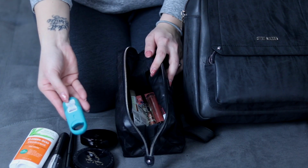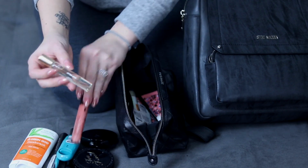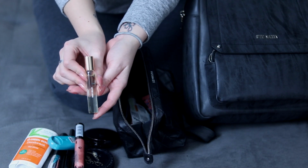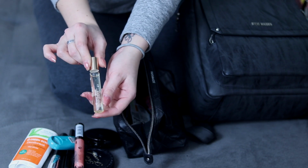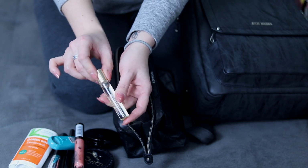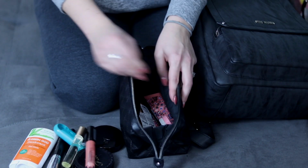I also have some mouth spray. I have some lip gloss. I have a roller ball here that also came in my FabFitFun box, and it's Deep Relax. I really enjoyed the smell of this, and because I have so much anxiety when I'm flying, I figured that this might actually help me kind of relax just a smidge.